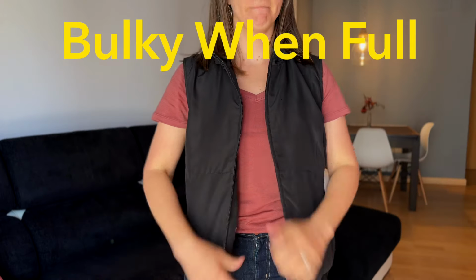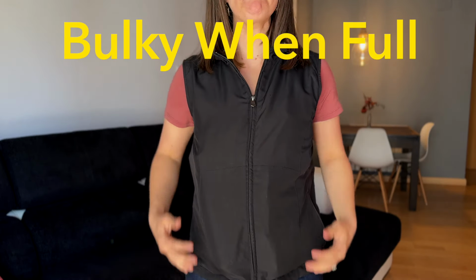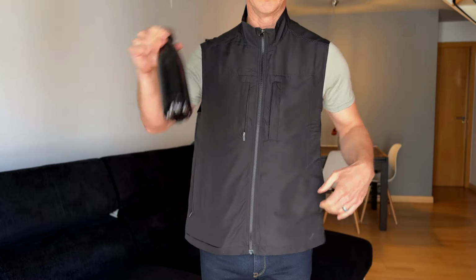I think if I overstuff the pockets, it looks a little bulky on me. Just fine if I'm on a travel day, but not necessarily what I want to look like if I'm just out and about. If you put a ton of stuff in here, like a Kindle, water bottle, batteries, headphones, all that stuff, it can get a little heavy. It's pretty good though at distributing the weight, especially if you zip it up. If it's zipped, I found only if it's zipped.